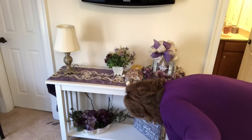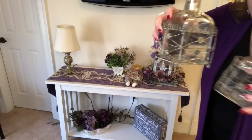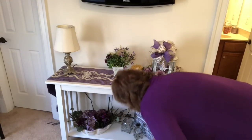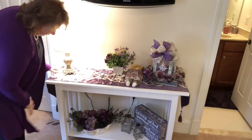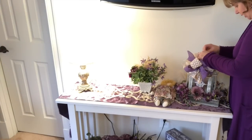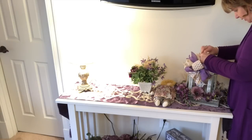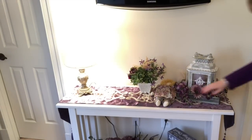Anyway, here's my box. Do that right there. And then I want my little jars kind of sitting right down there. And then the flower arrangement. You know, I'm not liking this bow on here. I really like this lantern. I love the funky bow, don't get me wrong for a second. I do. But I really like the lantern without it. That is a really pretty lantern. And I think I just want to not put anything on that. I like it just the way it is.